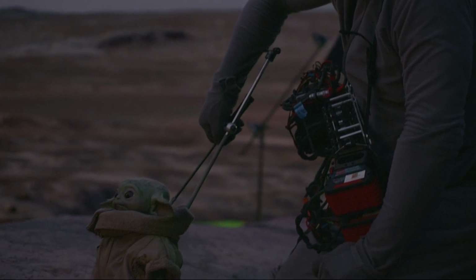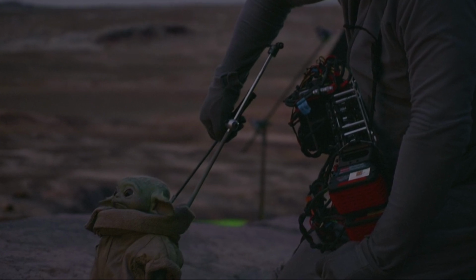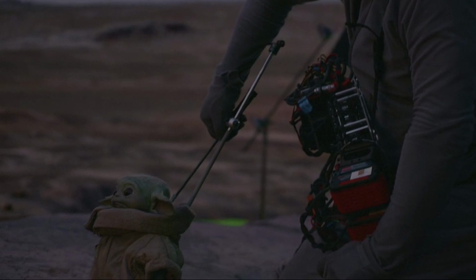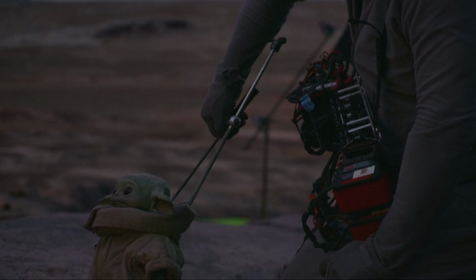And then I honestly think there was a 5th fill-in person who could do any of them if they needed. Yeah. So much work went into making Baby Yoda, but the way you see him on screen, he looks so realistic. Yeah.